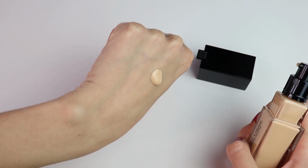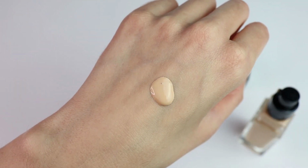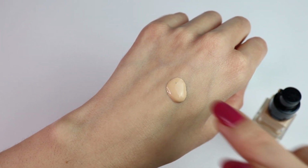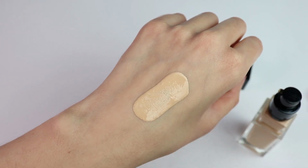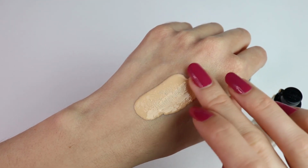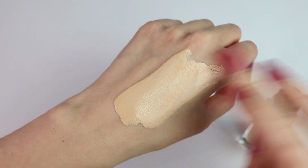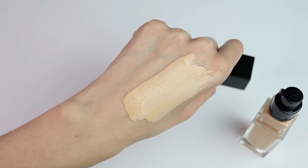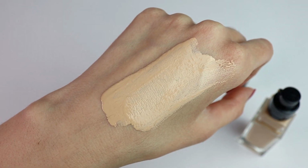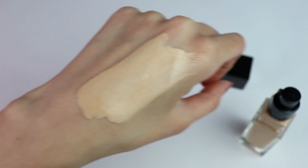I was surprised to find that the foundation actually blends very easy onto the skin and feels very silky, and it doesn't contain silicones, which is something that I like. Usually with foundations that don't contain silicones, it takes me a lot longer to blend the foundation and they don't blend as beautifully into the skin as this foundation. So I'm quite impressed with the results and with the blendability of this foundation.